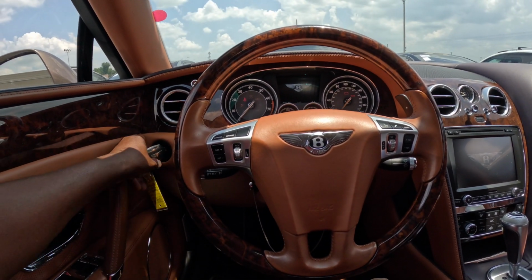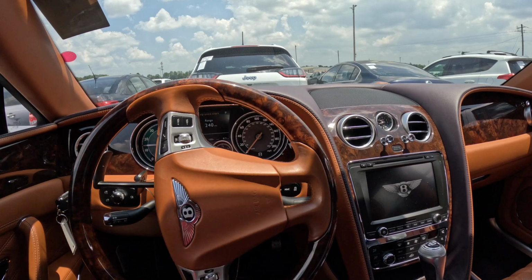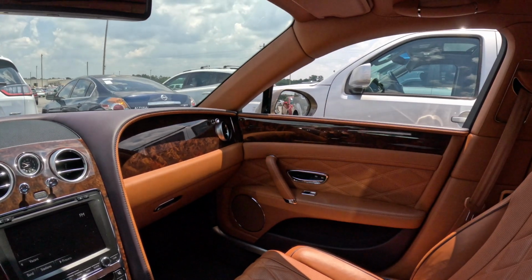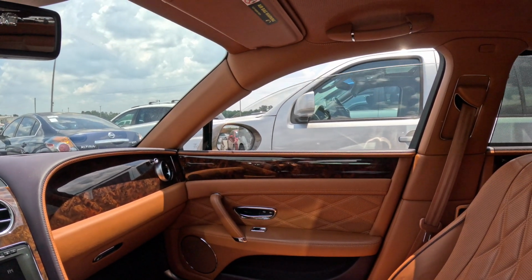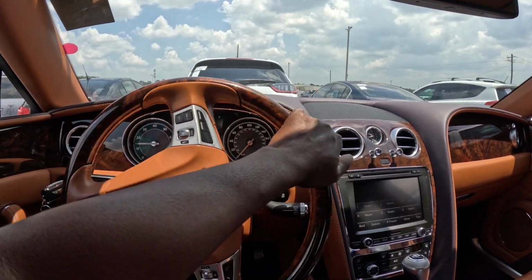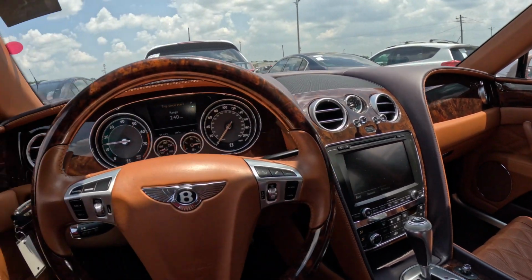35,000 miles. Let's try to crank it up. Woo. Man, you didn't feel nothing when it cranked up. It just cranked up. Somebody disrespected the Bentley and left the window down, y'all. Come on, y'all. Put the window up. Respect the car. Respect the car. Got 240 miles. Almost a full tank, dog.